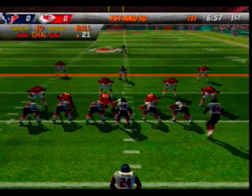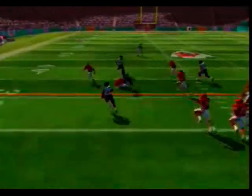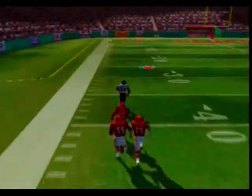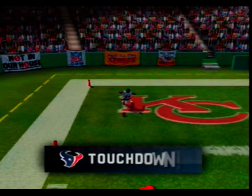Sanders sends a man in motion. Let's go, a little misdirection. The 40, midfield, the 40, the 30, has room. The 20, the 10. He gets all the way in for the touchdown.